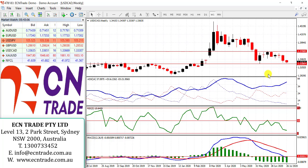Taking out the support of 134 has now put the base in around 133. Looking at the weeklies, it is more clearly from this point that it could stage a rebound. So there is only left in terms of downside risk of around 60 points. And if it does hold around 133, then we should see a rebound.